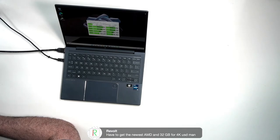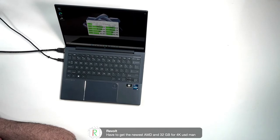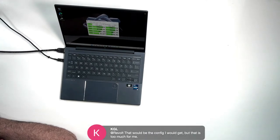Have I seen the newest AMD 32 gigabytes for 4K USD? Which one? Which 32 gigs for 4K? Have to get the newest AMD. I don't know which one you're talking about. This would be the configuration we get, but it would be too much for me. Okay, people are having a nice conversation. I'm trying to figure this out. Nice that they put one USB-C port on each side. Yes, I like that. Is it DDR5 or DDR4?